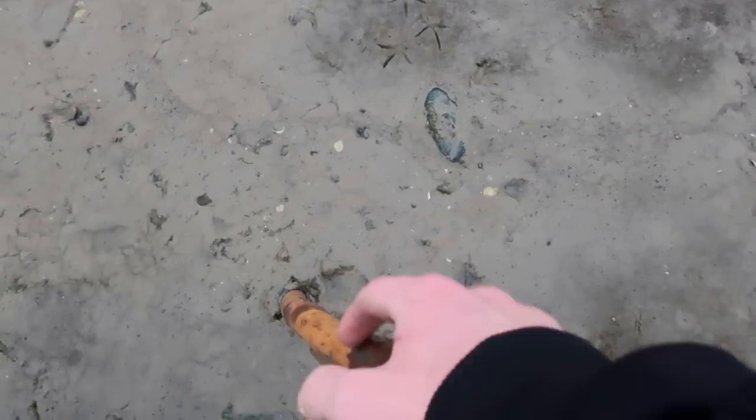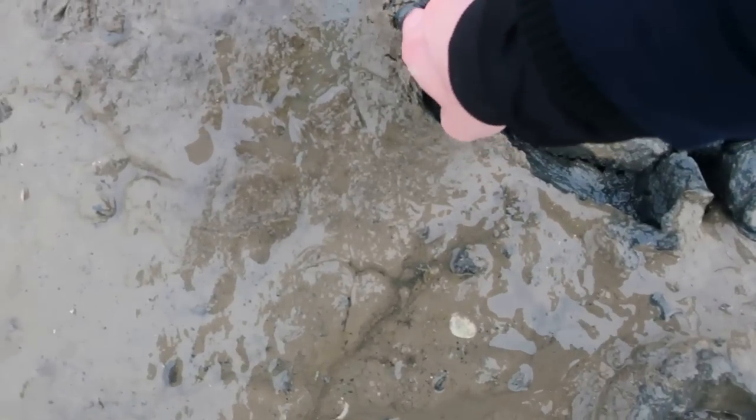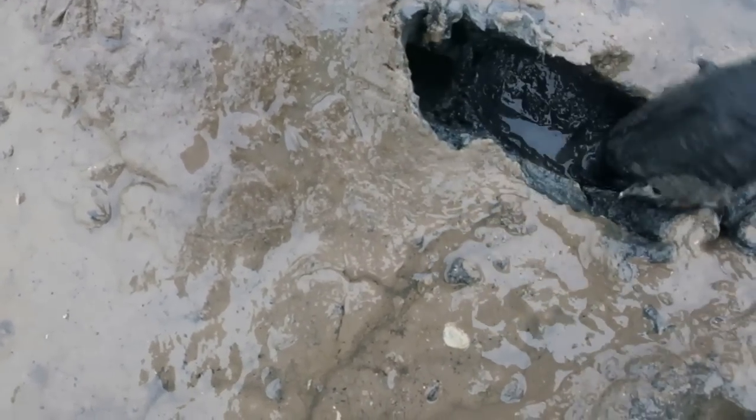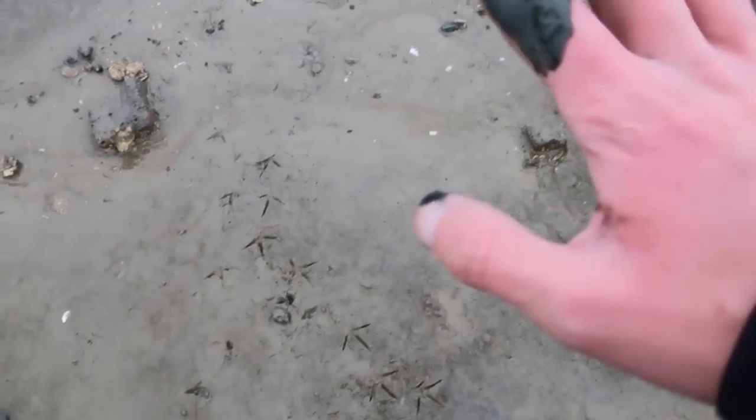Well, looks like there's a bottle there. Right. Let's just put it out. Oh, what is that? Oh, it's broken, whatever it is. Ow, it's a torpedo bottle. It's got loads of embossing, but I'm not going to bother looking because I am frozen, as you can see.